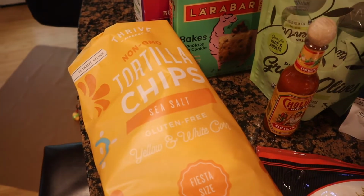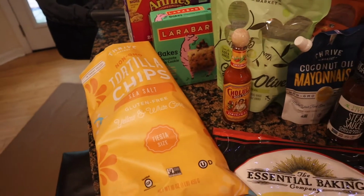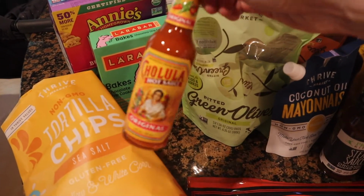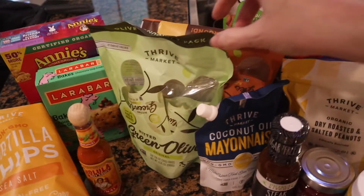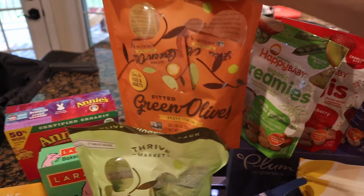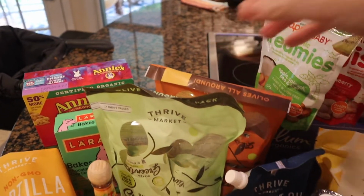I got some tortilla chips just because we've been having a lot of Mexican type food. This I get every single time. Cholula, Matt eats this with his eggs and all sorts of other stuff. Also for Matt, I got him the green olives and the Italian olives. They're like little single packs of olives that he takes to work.